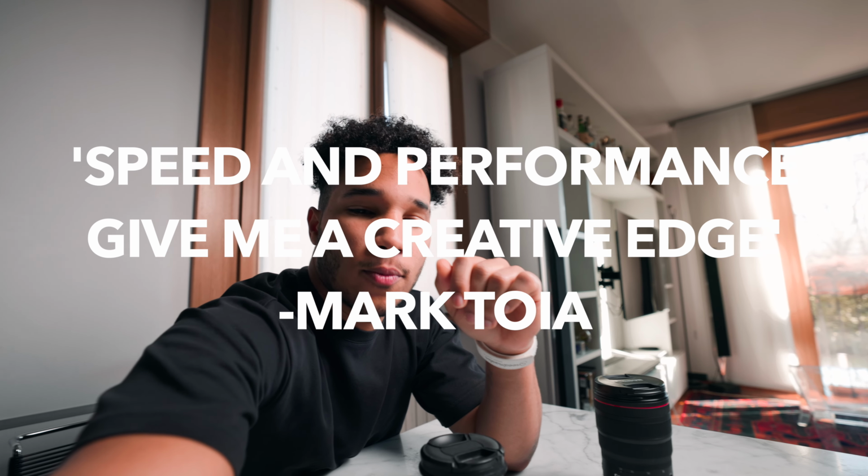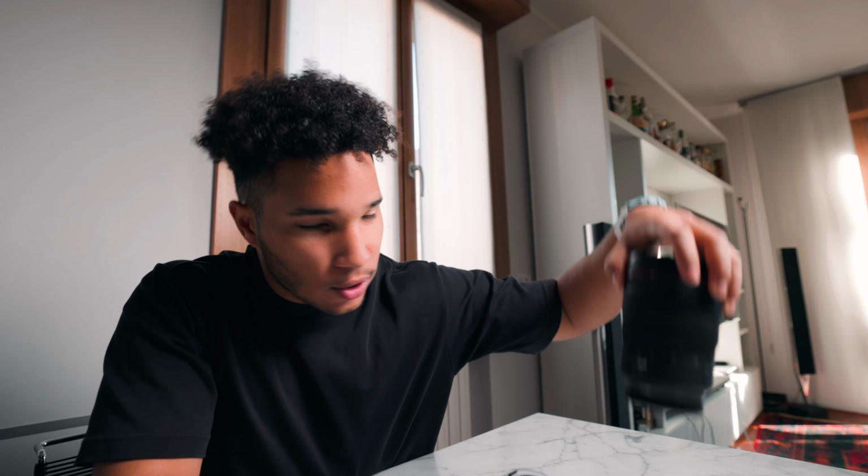I'm kind of done with prime lenses, and let me explain why. When you're trying to get as much content as possible, you don't need your equipment slowing you down. As the director Mark Toya so beautifully put it, speed and performance are what give me the creative edge. So let's put this to the side.